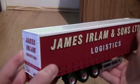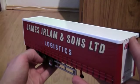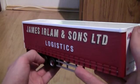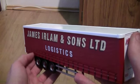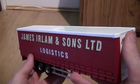So moving the trailer round to the other side now, as you can see there's not much difference on the other side. Again we have the words James Irlam and Sons Limited. That's in like a whitish creamish colour, and underneath that we have the word Logistics in white. And again, running the length of the trailer at the bottom, you can see we've got some very detailed trailer straps in black if I run my hand over them like that.